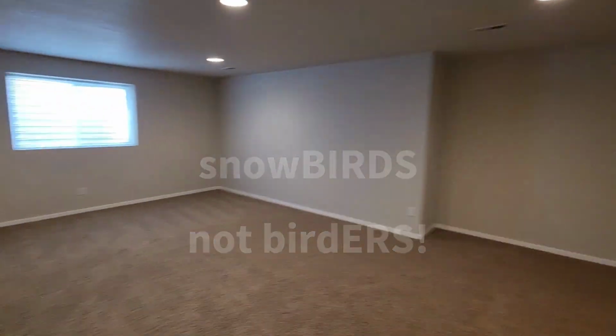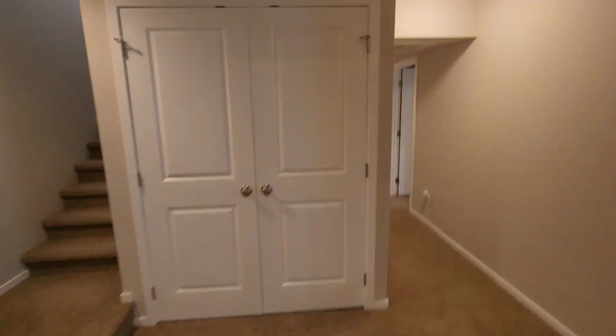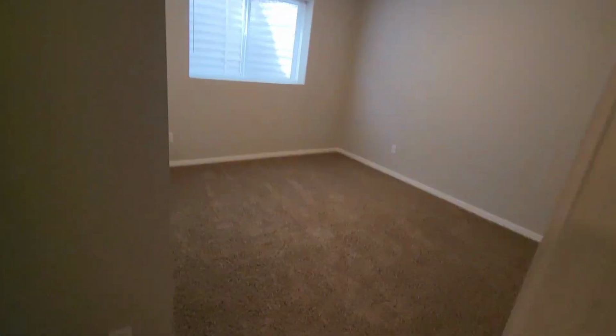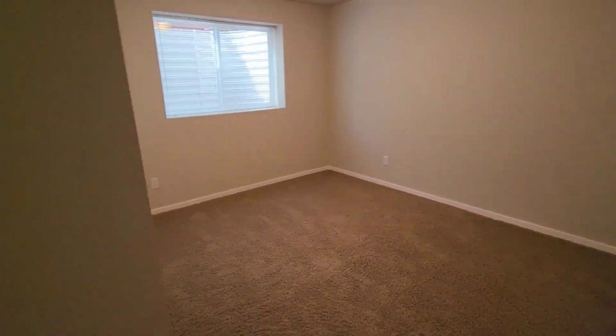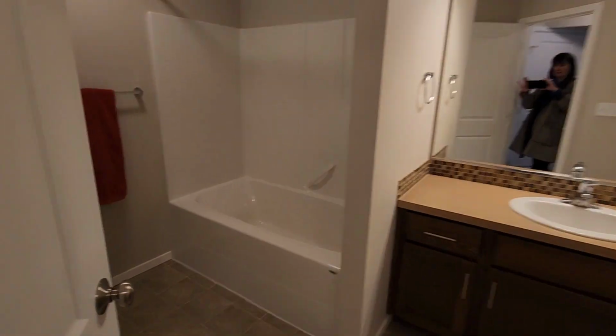So a very big family room down here with an egress window. Again, another nice closet. And then there are 2 full bedrooms and a full bath. So egress bedroom, closet. Egress bedroom. Oops, I think the light's out in that one. Closet. And here's your bathroom down here. Oops, there's Laura again. Full bath, shower, tub.